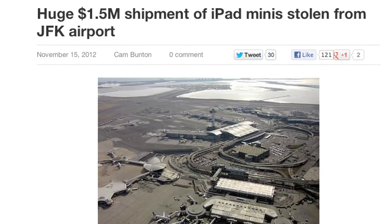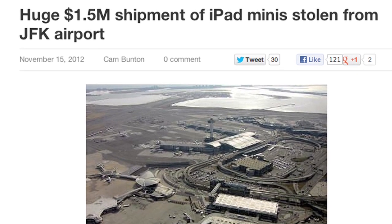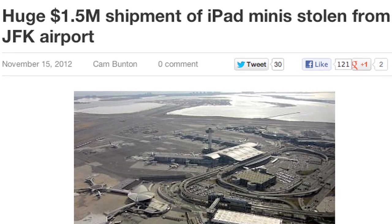Okay, let's finish off with some pretty strange news. Apparently, two guys at JFK Airport managed to pull off a heist in which they stole 3,600 iPad minis, which amounts to $1.5 million worth of iPad minis. Apparently, they loaded two pallets of iPad minis with a forklift onto their truck and drove away, and I am very, very surprised that this happened.